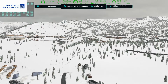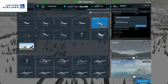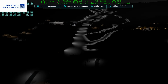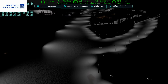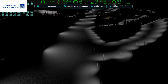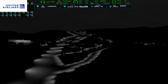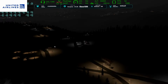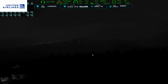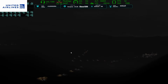I'll show you something else that's cool about the scenery. It's the nighttime. People are still skiing. So we have all the slopes lit up, including the lodge. So yeah. Got the airport over there, and the city of Telluride down there.